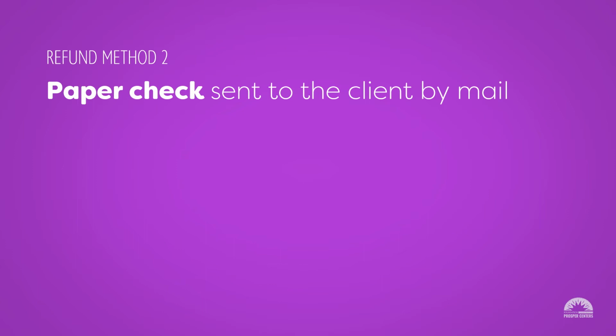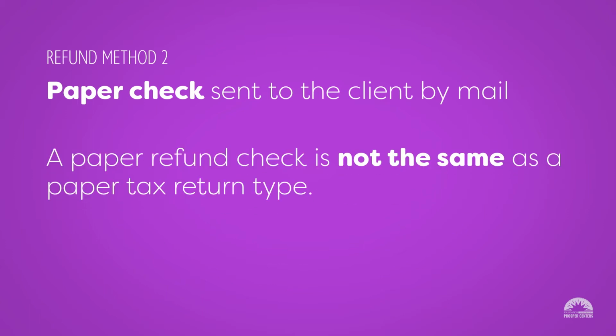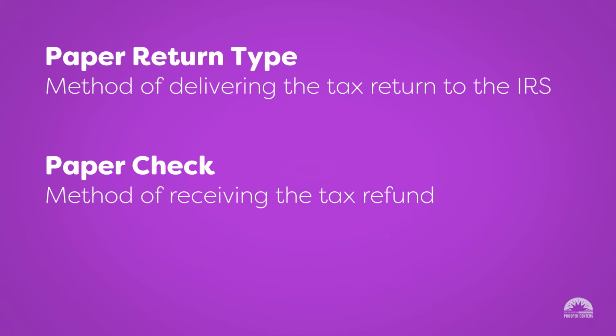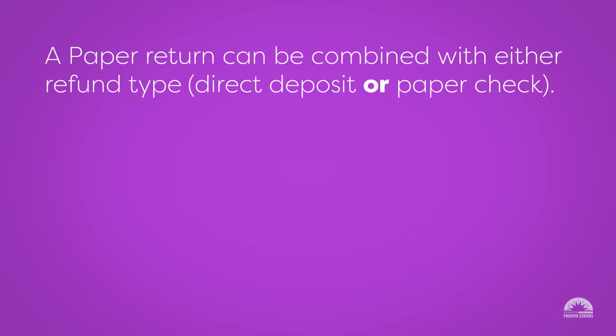The second option is to request that the IRS mail a paper check for the full amount of the refund. Requesting a paper check is very different from a paper return type. As a reminder, a paper return type is the method of delivering the tax return to the IRS, whereas requesting a paper check of your balance is how you will receive your refund. A return that is mailed to the IRS, a paper return, can elect to have the refund direct deposited or sent as a check in the mail.